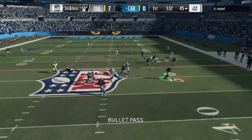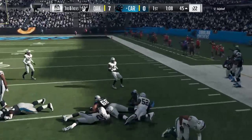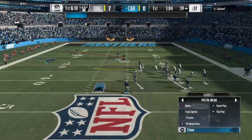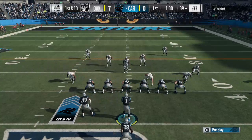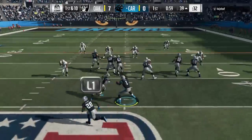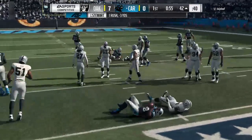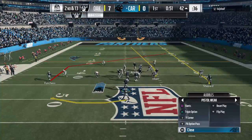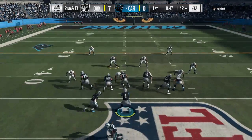To the air again, Newton. They'll set up the screen for Stewart. And he's got the first before he's brought down at the 39-yard line. 5 yards is the pickup there as that extends this drive. Cam's going to run the option right. And this one's going to go the wrong way. Losing yardage back at the 42. The loss of a full 3 yards, and now it's 2nd down.